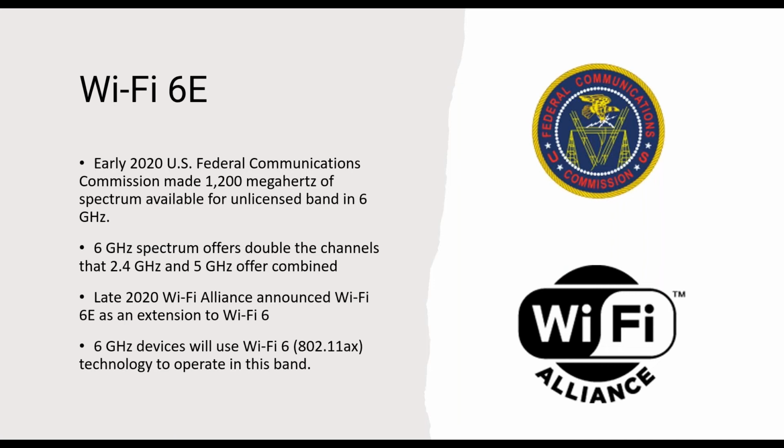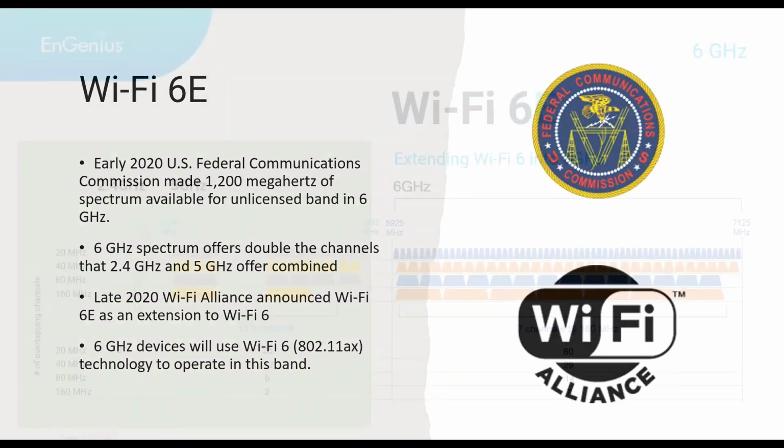So in late 2020, the Wi-Fi Alliance jumped on this immediately and announced Wi-Fi 6E as an extension to Wi-Fi 6. Wi-Fi 6 is the technology we just talked about with all those benefits. So this technology will work in 6 gigahertz. So 6 gigahertz devices, anything new coming out with 6 gigahertz, will use Wi-Fi 6, the technology, to operate in this new band. So this is a big portion of Wi-Fi 6, and there's a lot of importance around Wi-Fi 6E.